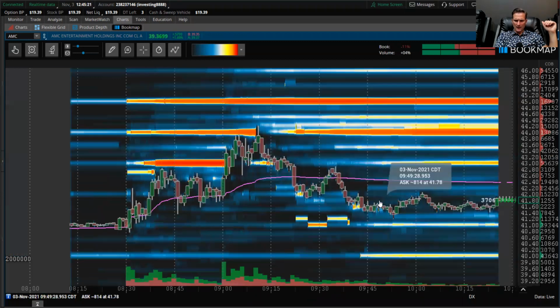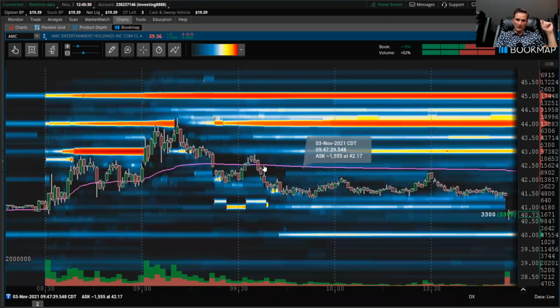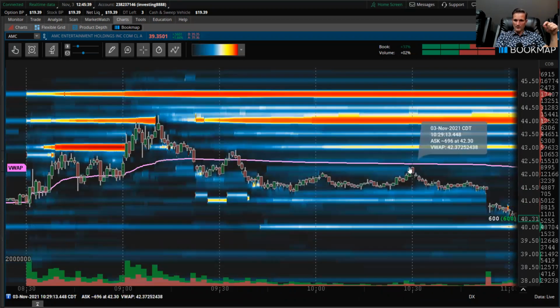Sent out an alert that really after you lose the VWAP and you start getting these rejection candles underneath here, whenever you get back to the VWAP, you're going to have sellers. Where you're on top of it, you've got buyers waiting at the VWAP. Well, see what happens. It pushed up here, 42.30 VWAP, knocked it right back down.